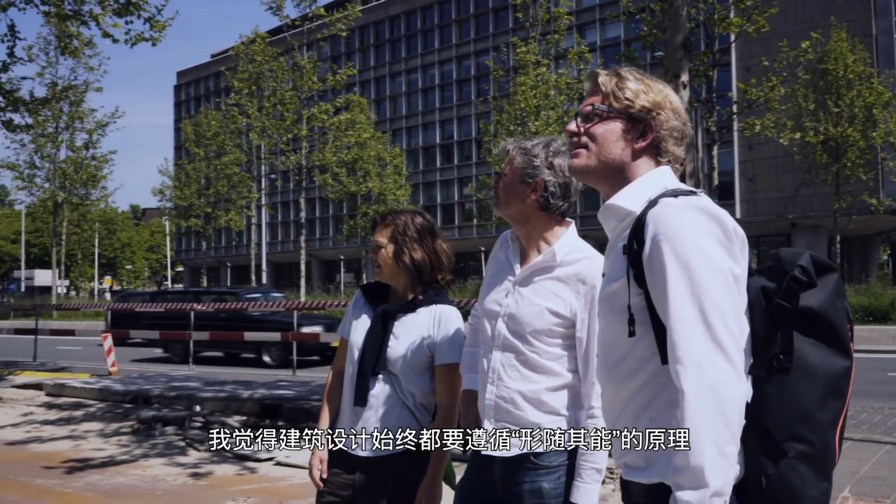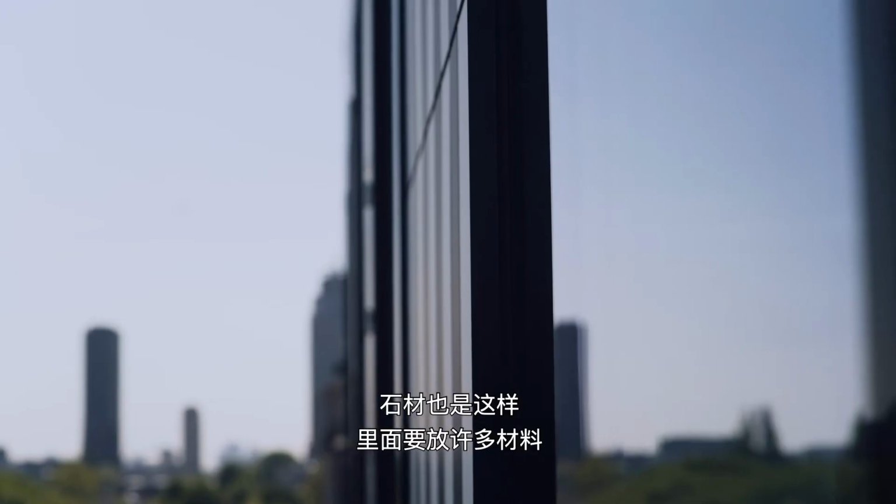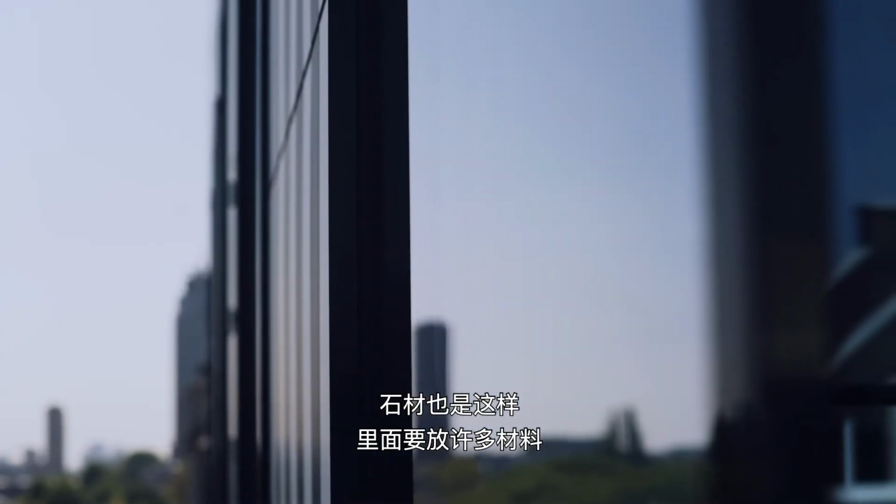For me, a building should always have this form follows function idea. So I was thinking of having a concrete facade. Then I discovered that all the concrete that I see is actually a very thin facade, because it's a layered system, because we have this big insulation. So actually, and also we have the same with bricks, actually we're bringing in way too much material.